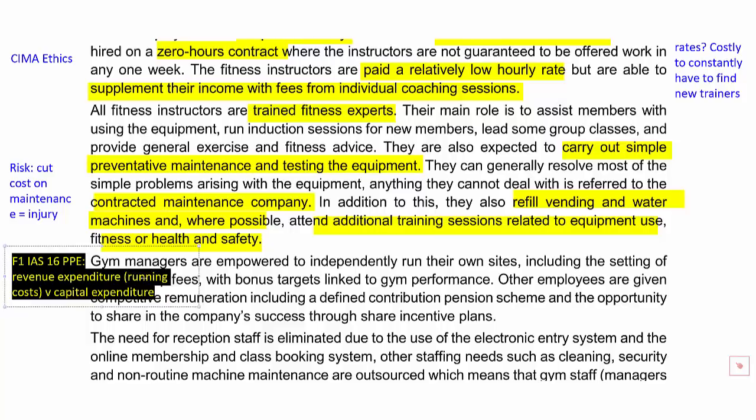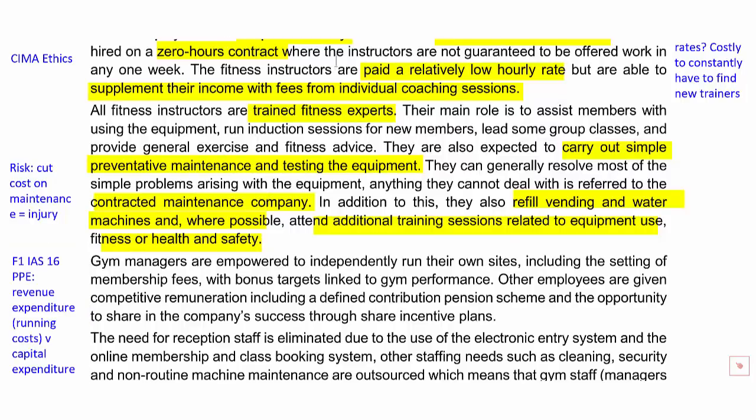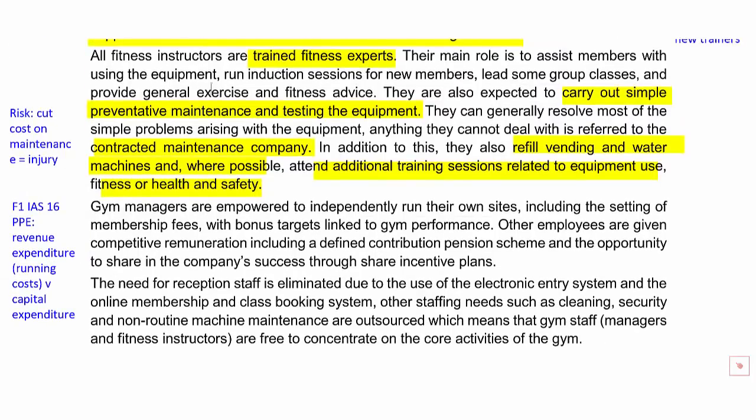So in addition to the training that they do and the induction sessions that they do, the zero-hour contract fitness instructors also perform tasks like refilling vending machines, and they also attend additional training sessions on equipment use, fitness or health and safety. So quite a lot is actually asked of the fitness instructors, considering the low hourly rate that they actually receive. So I would not be surprised if they're pretty cheesed off with their current employment conditions.